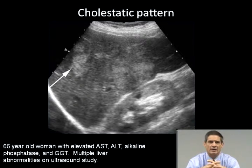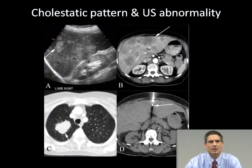In patients with this pattern, as with all patients with suspected hepatobiliary issues, the first study is going to be an ultrasound, which evaluates for diffuse metastatic disease or biliary distension. If the ultrasound shows a diffuse liver abnormality or multiple focal abnormalities, you're usually going to do a liver biopsy. This is a composite image of the ultrasound and the CT, both of which showed multiple widespread liver abnormalities in this patient. The CT also included the chest, and there's a large mass in the chest. The biopsy showed it was metastatic lung cancer that caused this pattern of abnormality.